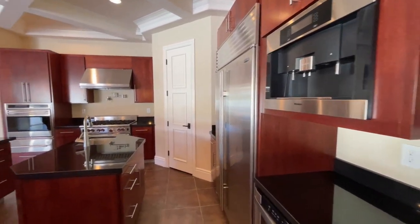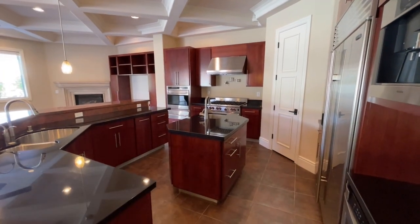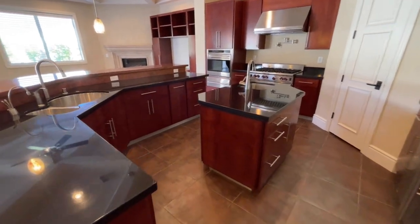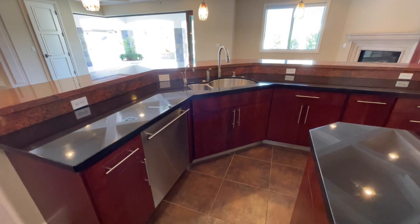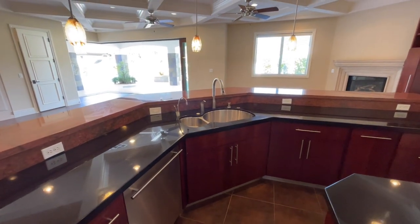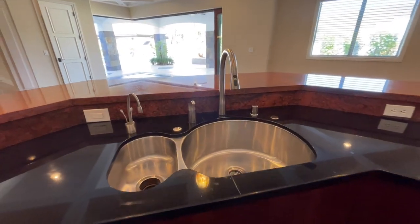We have basically two islands in here because you have this little counter that doesn't go all the way. You have this little one with the fruit and vegetable sink. But before we get over there and see all that, let's turn over here. We have all of this storage. We have our dishwasher. I believe all of the appliances are Wolf and Sub-Zero, minus that espresso maker. We have our stainless steel sink.